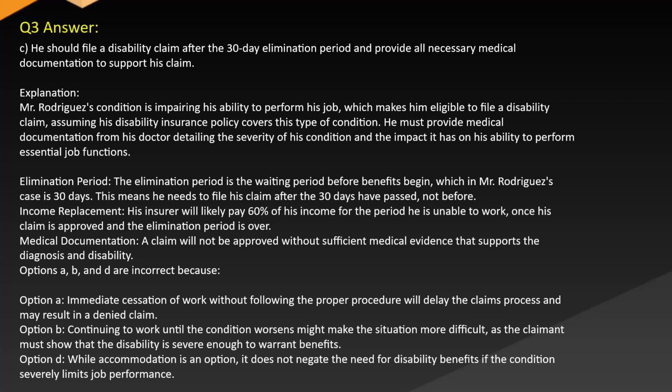Elimination period. The elimination period is the waiting period before benefits begin, which in Mr. Rodriguez's case is 30 days. This means he needs to file his claim after the 30 days have passed, not before.